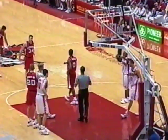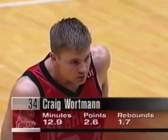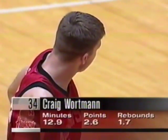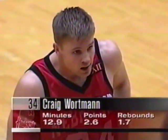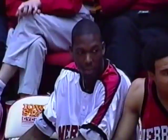Crowd trying to bother Craig Wortman, and he doesn't get it. Looking for his first point of the day, 52% free throw shooter. You know, the Huskers are only a 59% free throw shooting team. That's because Kamani Friend gets to the free throw line so much. Yeah, he struggled in that department. He's less than 50%. I'd still rather have him on the floor this afternoon than where he is over at the end of their bench.